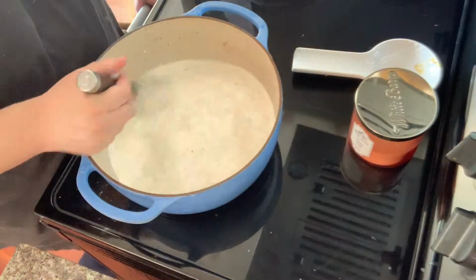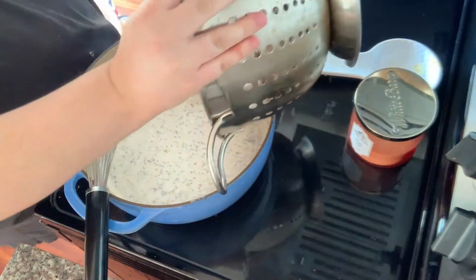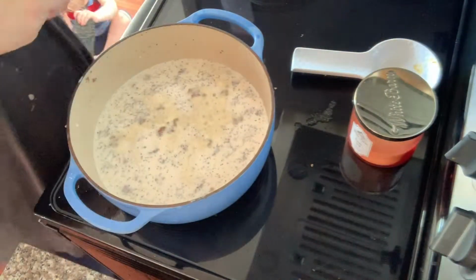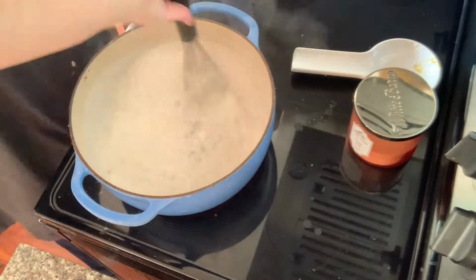So once I whisked the packet gravy in really well and there's no lumps, I go ahead and add in my hamburger meat that I drained earlier, and then I stir that in and allow it to thicken really well.